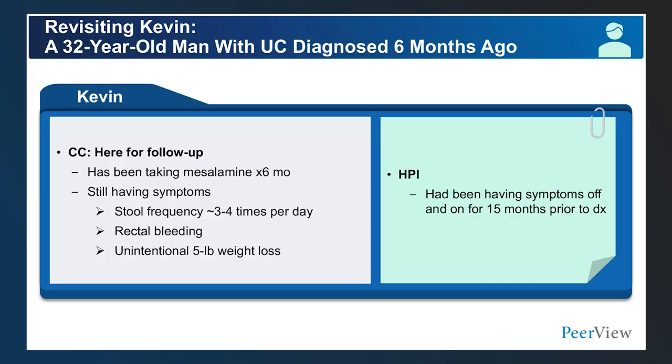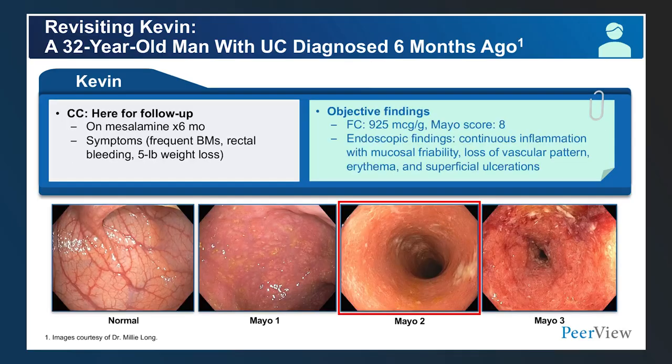Revisiting Kevin, this is our young patient with UC. He's on mesalamine. I have so many of these patients who come to see me in practice. They think they're doing okay, but they're really having increased frequency, increased bleeding. They clearly are having active symptoms, but they think this is just what life is. I have ulcerative colitis, this must be what it's like. So educating them, explaining that we really want to get them to a deeper remission.